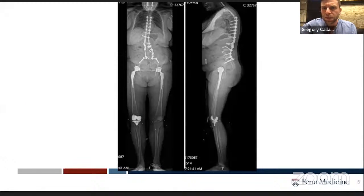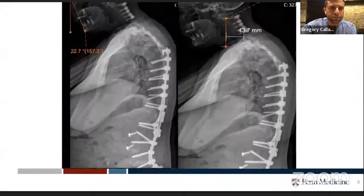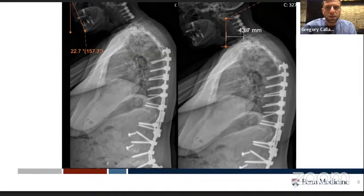So here we go. Standing X-ray, AP and lateral, demonstrating prior T6 to pelvis instrumentation with proximal junctional kyphosis in the cervicothoracic area. You can also note that the patient has prior posterior cervical instrumentation. Preoperative measurements of the chin-brow vertical angle, as well as cervical SVA, demonstrate a CBVA of 22.7 degrees, as well as a positive cervical SVA of 43.7 millimeters.